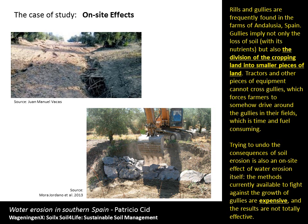Rills and gullies are frequently found in the farms of Andalusia, Spain. Gullies imply not only the loss of soil, but also the division of the farm into smaller pieces of land. Tractors and other pieces of equipment cannot cross gullies, which forces farmers to somehow drive around the gullies in their fields, which is time and fuel consuming.